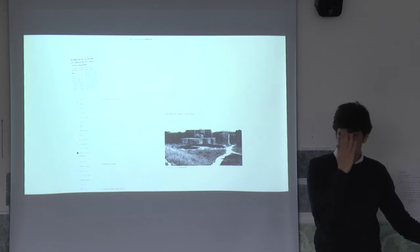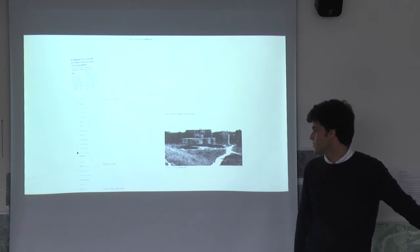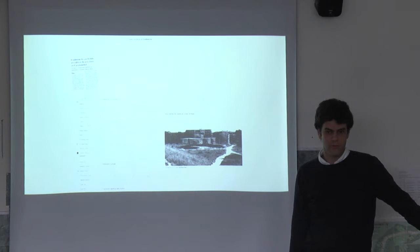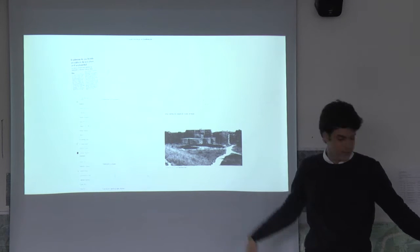The idea was to apply this in emergency situations, as we have seen in some of the work today. So you don't need to move the people from the place where the emergency happened. You can build it around.